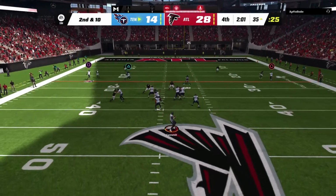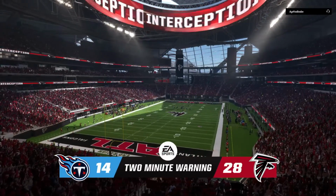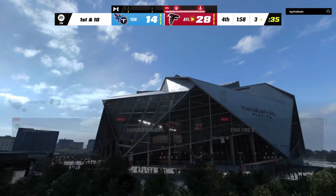Play action. It's Tannehill. And this is intercepted, and that should do it. Picked off by Amani Oruwariye. And the Falcons are going to take possession here at their own 3-yard line.